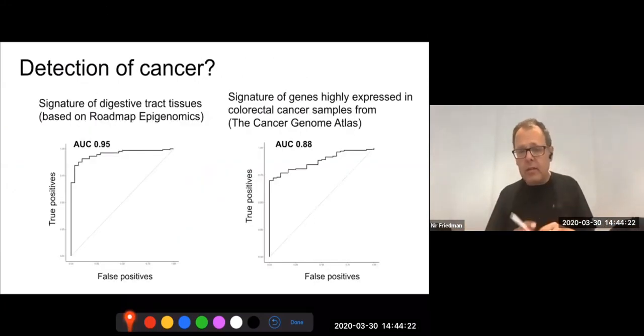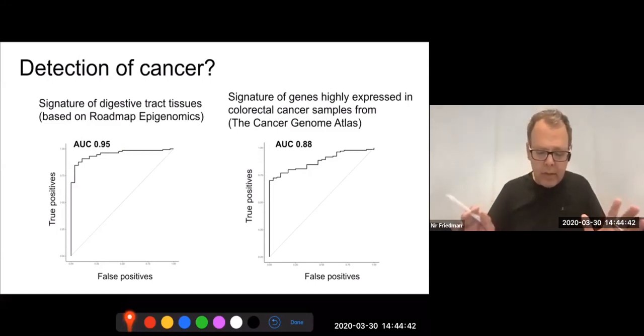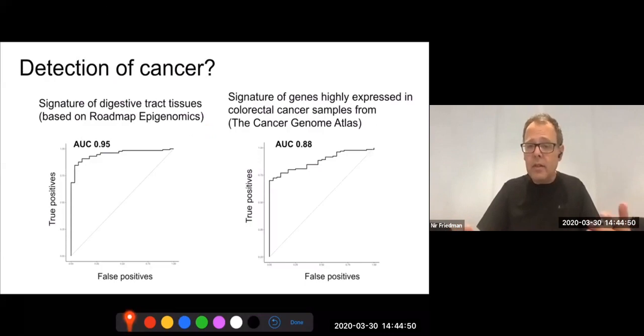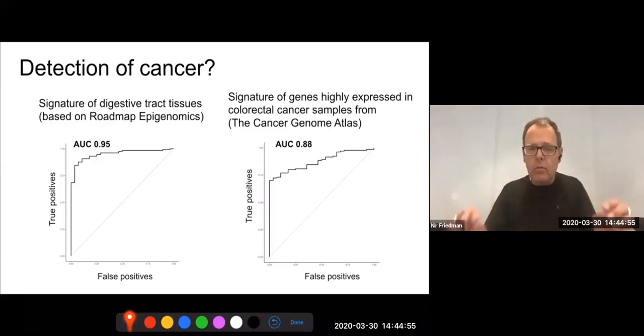One of the immediate questions we can ask is, can we classify cancer? And here I'm showing you two ROC curves, receiver operating curves, showing false positive versus true positive depending on the threshold, where the signal I'm going to use is for colon cancer. Sorry, I didn't say that clearly. One of them is a signal like the signal we had for heart, we had the signal for digestive tract, because colon and rectum and intestine are all more or less similar in terms of the molecular signature.